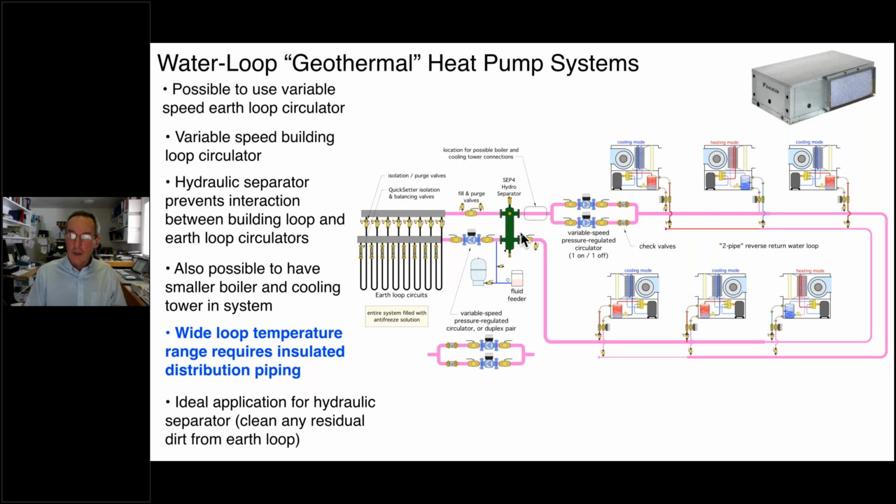And one of the nice things about using a variable speed circulator on the earth loop is that if we only have a small portion of our heat pump system operating, perhaps it's a spring day or a fall day, we're only at 10% capacity, why run that earth loop at full flow rate? We really don't need that. We can reduce the speed through that earth loop. And I do have a slide that'll show you a potential way to control that.